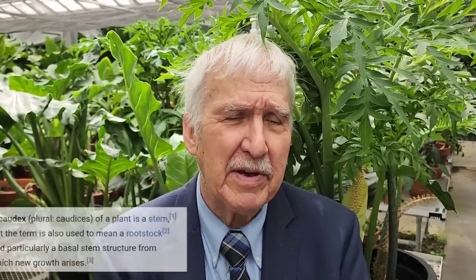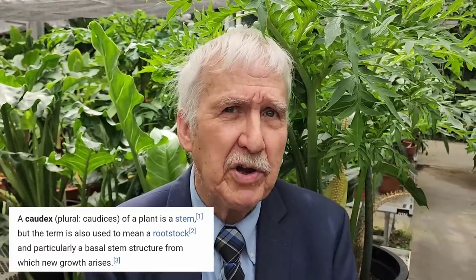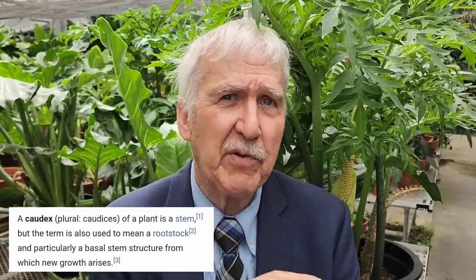Well, one thing that's neat about aroids, and there are very few families of plants that have this capability, they have what is known as a caudex. A caudex is a type of stem where every node of the stem has the potential for a leaf, a root, and an inflorescence. So all you need is one node. If you can keep it alive, you cut it, put some wax on the end of it, and keep it from drying out, that thing will turn into a plant.